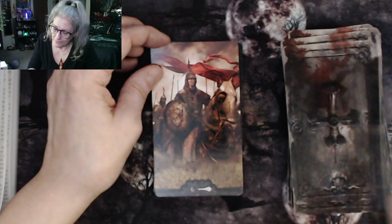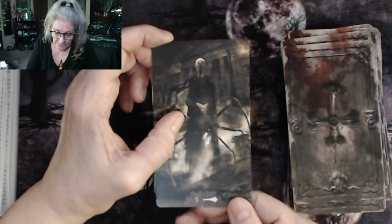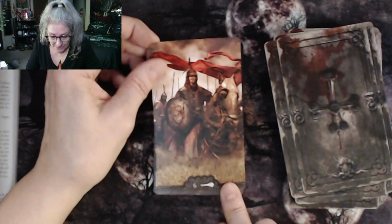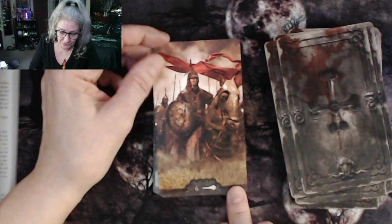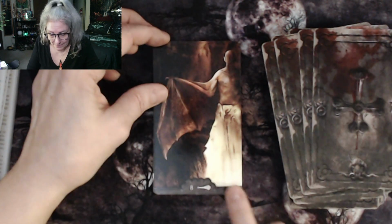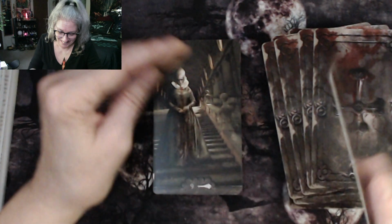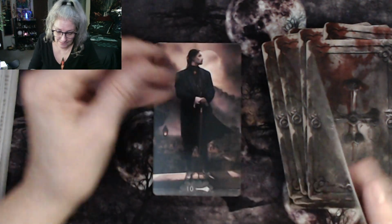Okay, wait a minute. Oh, no, wait. This was the 5. Sorry. That's the 5 of Wands. There's the 6. Victory. All right, I got confused because that certainly looks like victory. 7. The 8. Fly. The 9. And the 10.